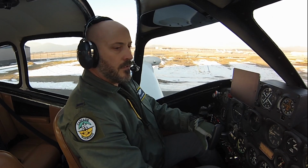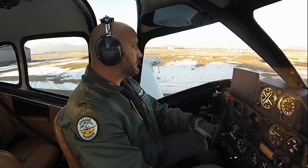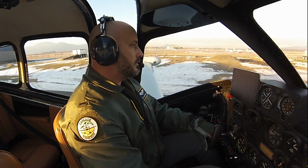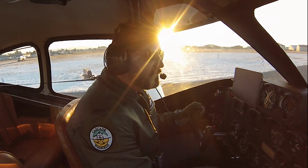So tonight, I'm going to take the Navion out and fly up to our property, not too far away. We'll see how much snow we got over the last week. And yeah, love to take you along. Coeur d'Alene traffic, Navion 48 kilos, departing runway 2 to the north, Coeur d'Alene.